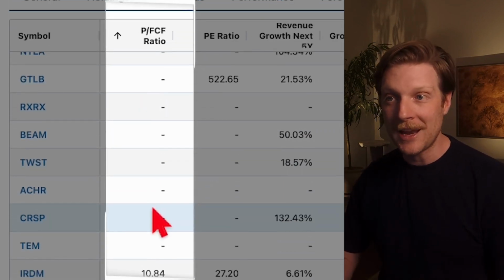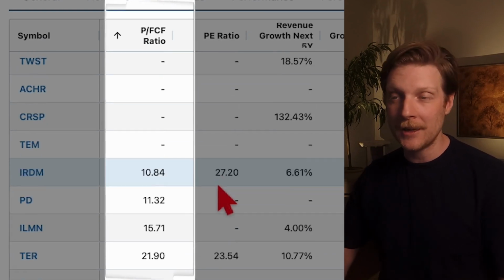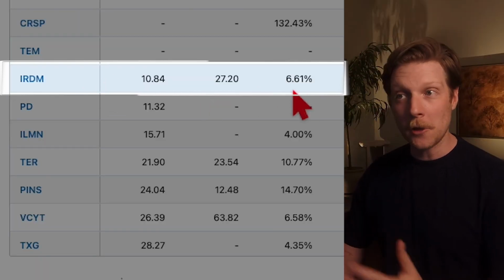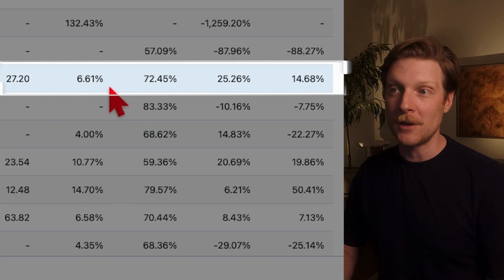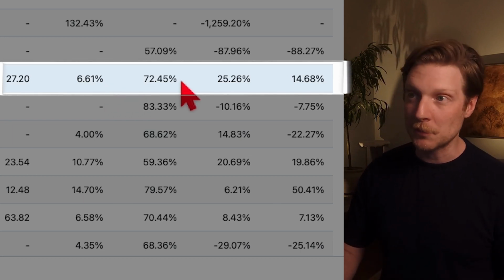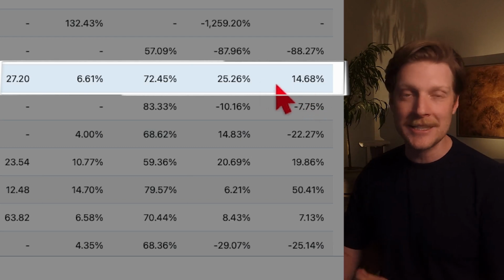All the companies here that have a dash, that just means that they are not generating free cash flow, so they are eliminated. And the company that has the best price to free cash flow ratio is IRDM. The other ratios and metrics are looking pretty strong. Their revenue growth over the next 5 years is projected to be 6.6%. Got high gross margin, decent operating margin, decent profit margin.